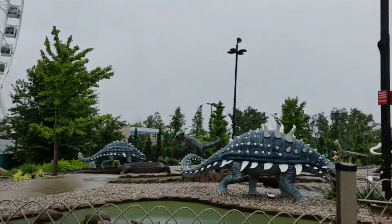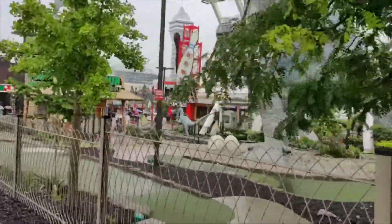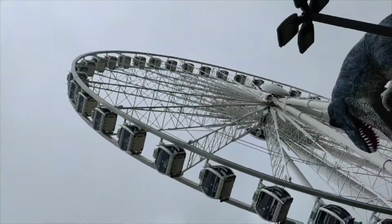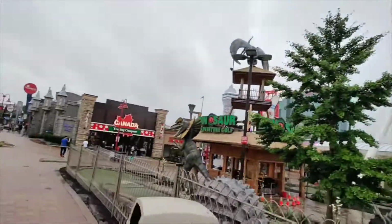So this is the first place that we visit. This is a skywheel and below the skywheel there is a dinosaur golf. I will show you that as we get into the skywheel. So just a moment, now we buy the ticket and we are about to get into the skywheel.